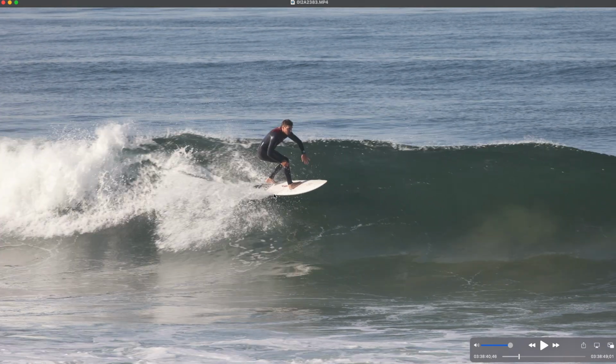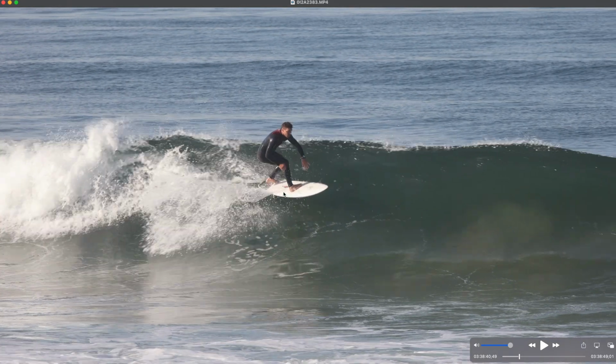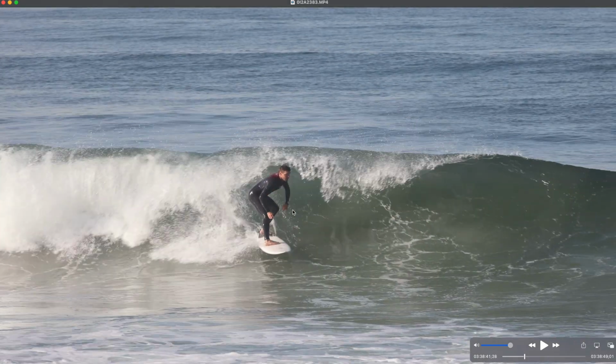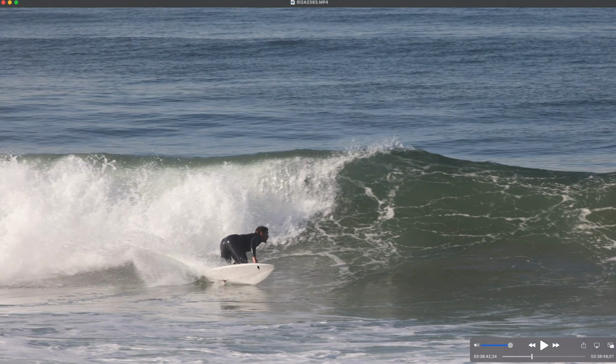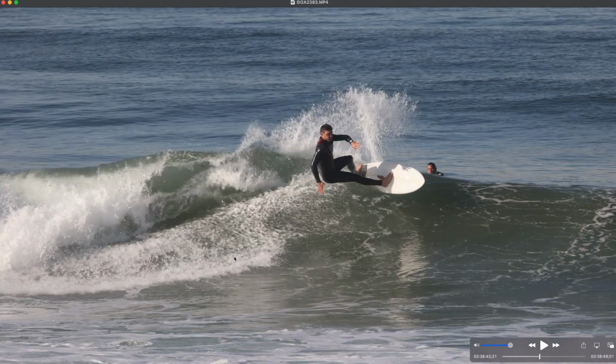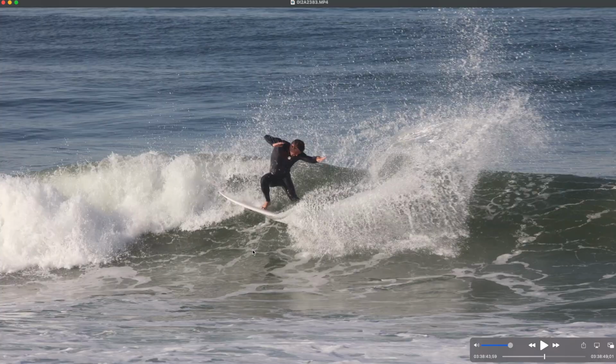And all he's doing here is just trying to hold up as high as he can to get this speed to drop into the bottom turn. And like I said, stick around for another episode next time, because I'm going to cover these bottom turns, because this is actually the most important part. As he's using that speed, boom, look at that. Now, obviously, Dane Zahn is an insane surfer, and not everyone's going to be able to pull this off.